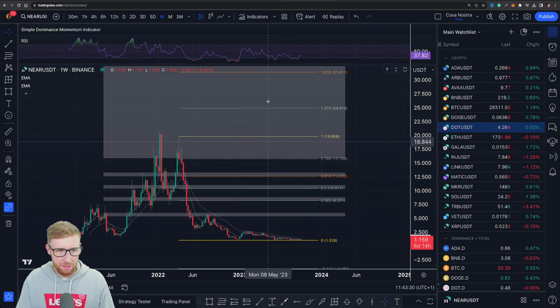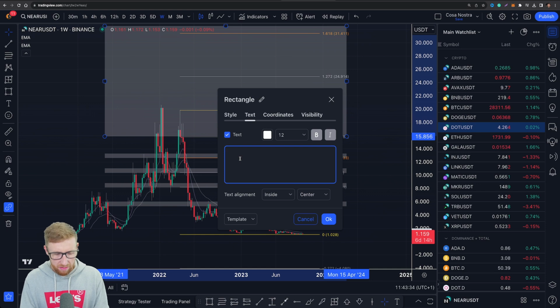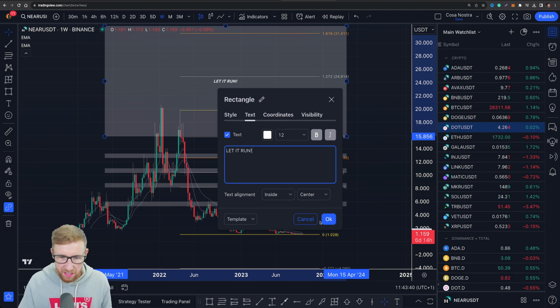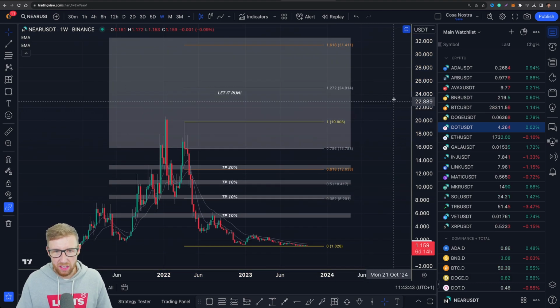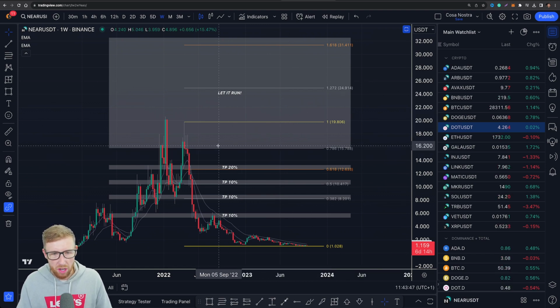So again, same situation as what I said in the Polkadot one, it's as simple as that. Let it run. It is down to you in terms of, well, where can this realistically go? Because if this starts going to say $35, $40, $50, and you've taken most of your bag out at like 15, you might be like, oh shit.